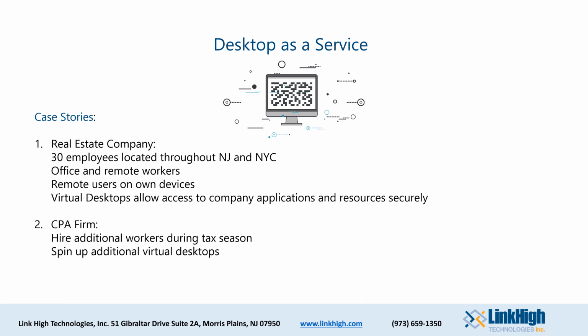So case studies: these are clients. A real estate company, 30 employees located throughout New Jersey and New York City. They have office and remote users, but the trend is almost everyone is going to work from home. They're using their own devices. It's been a nightmare to manage. Moving them to a virtual desktop solution just makes security, compliance, and management a lot easier. And they can use any device. And then we're not as worried about whether they have antivirus on their home computer, because we know that the image will be properly protected.